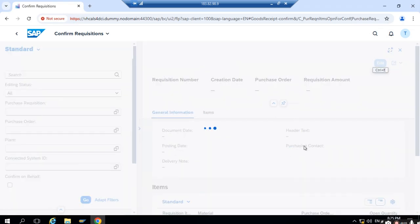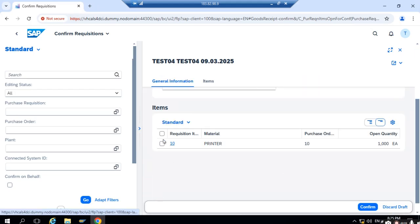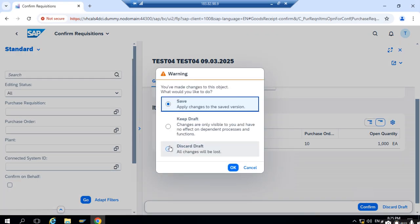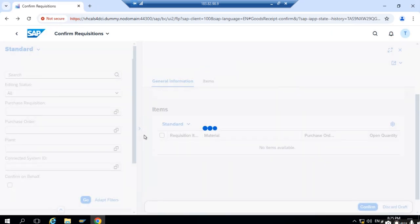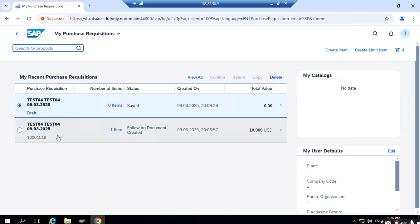Go to edit, and here suppose again this purchase order, what quantity you entered, how much quantity we received. You just verify this detail and you can click on confirm for goods receipt. But what I will do, I will just come out from this application and I will show you the goods receipt activity from this application, My Purchase Requisitions New.